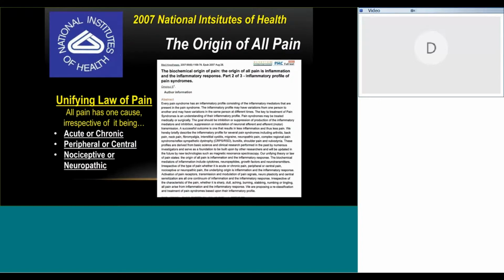In 2007, they published this article in Medical Hypotheses. They hypothesized that all pain, which has now been proven, comes from one source. They called it the unifying law of pain, and they said it has one cause.